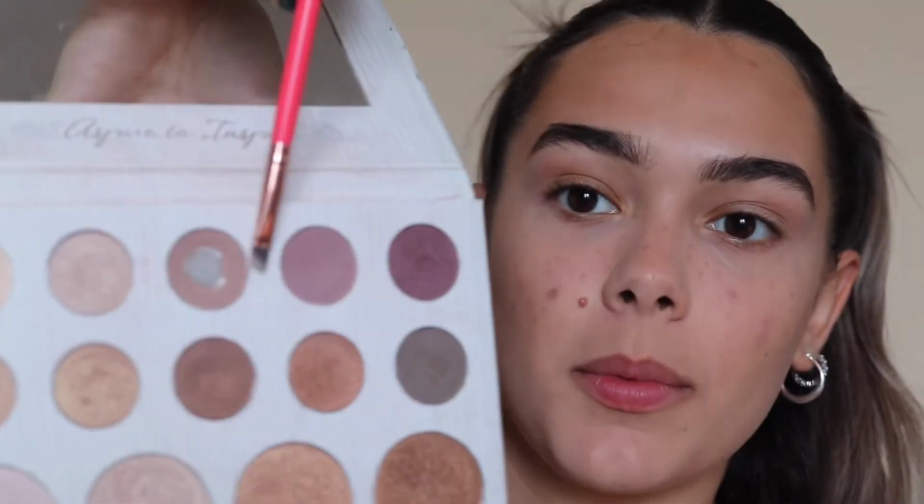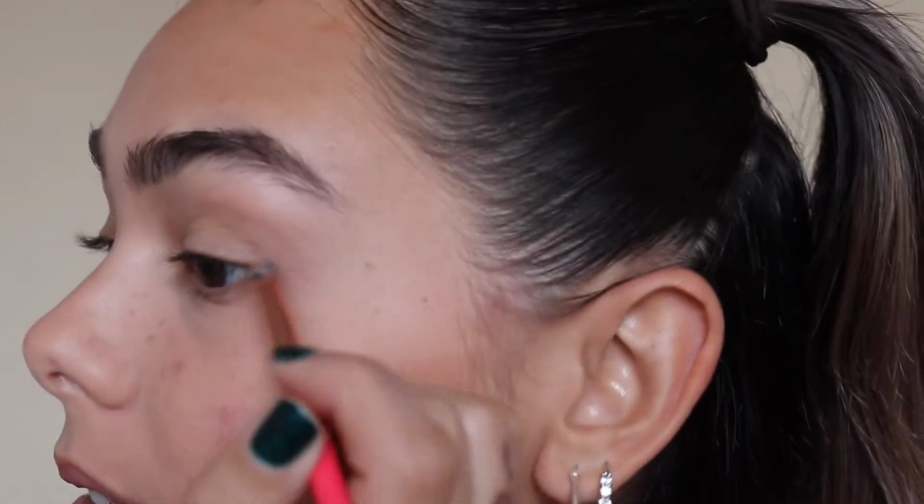So I'm going to go ahead and take a little liner brush like this, and I'm going to grab some of this shade from the Carly Bible palette. I'm going to be kind of creating a liner. I'm going to move in close to you guys so you can see. The freckles look fake still, I know. We're going to fix it though.